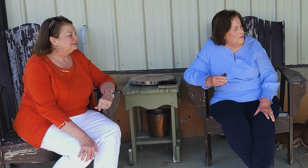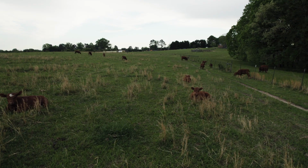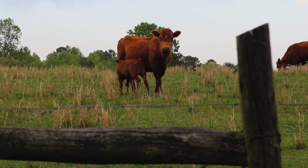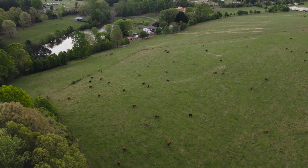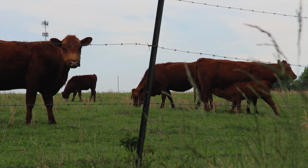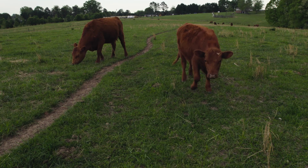So how many head of cattle do you have? Well, it fluctuates a little bit, especially during calving season, but right now we've just about completed calving season, so we've got close to 100 head of cows right now. They're at various stages. We've got mama cows with babies on their side, and we have last year's crop, and then we have some that are going to be getting ready for harvesting soon.